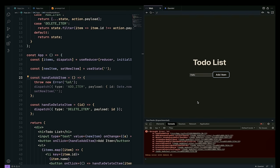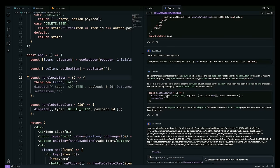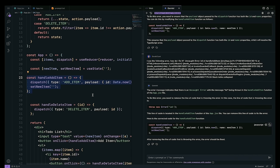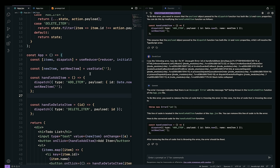Now, if this was a more sophisticated error, it would be better. But in this case, I can click this new button that we've added to IDX called Debug Error with Gemini. What it does is it forwards the stack trace of your issue into the Gemini assistance. And then IDX is like, hey, buddy, you threw an error called LOL. Maybe to fix this, you don't throw an error of LOL. So I can take its advice by just updating the code. And now I have my bug fixed.